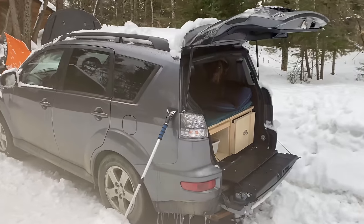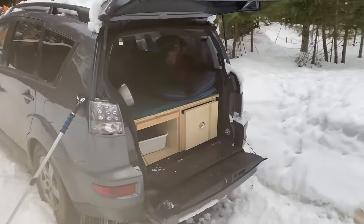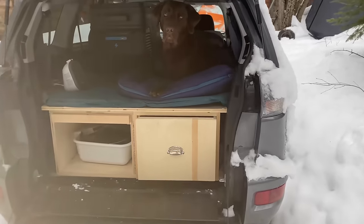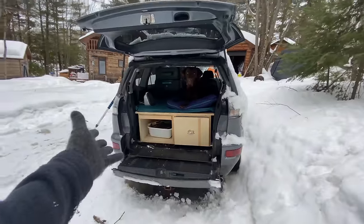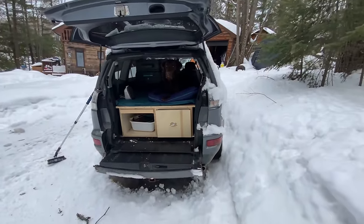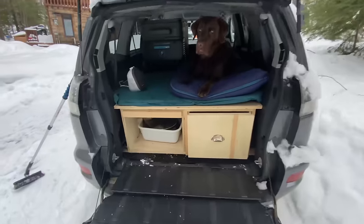For those of you who are relatively new to the channel, last summer, Joel and I built out my SUV into a camper. We took this car 6,000 miles round trip to Newfoundland, which is the far east province of Canada.